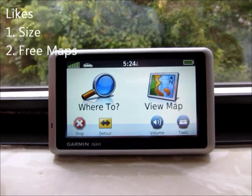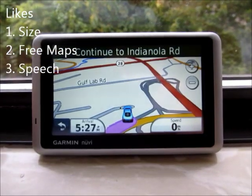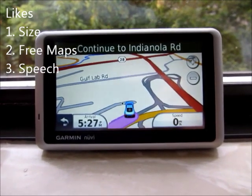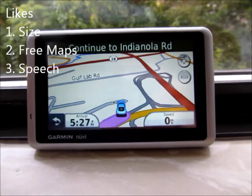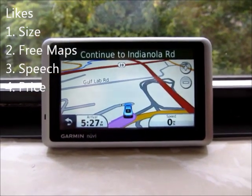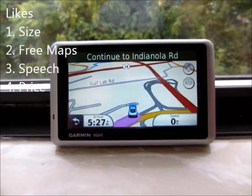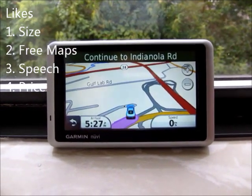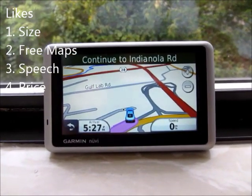I like the free map updates. The speech recognition is pretty cool. Yeah, I like the synthesized speech. That was cool. And the next thing I like is the price. It's a decent price, 147 bucks from Walmart.com. I think it was like 100. It's an extra $10 or $20 if you bought it in the store. But if you bought it online, you can have it delivered to the store for no extra charge.